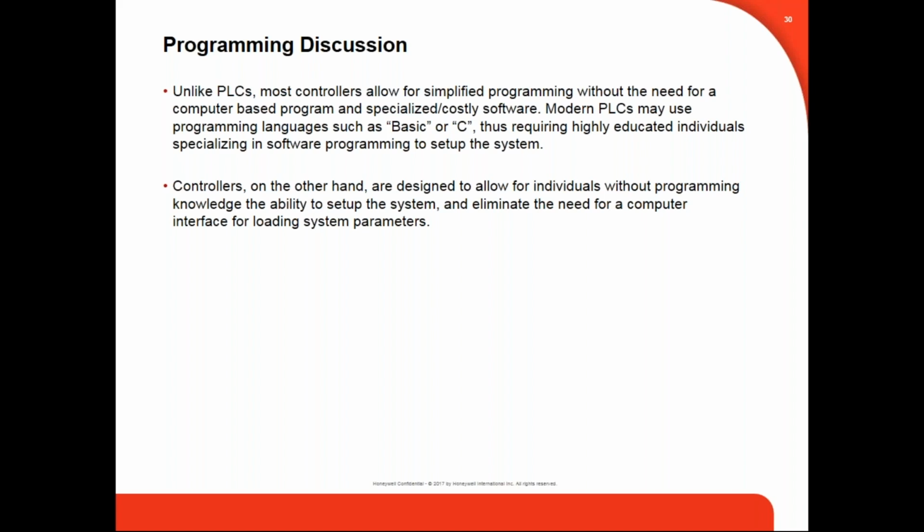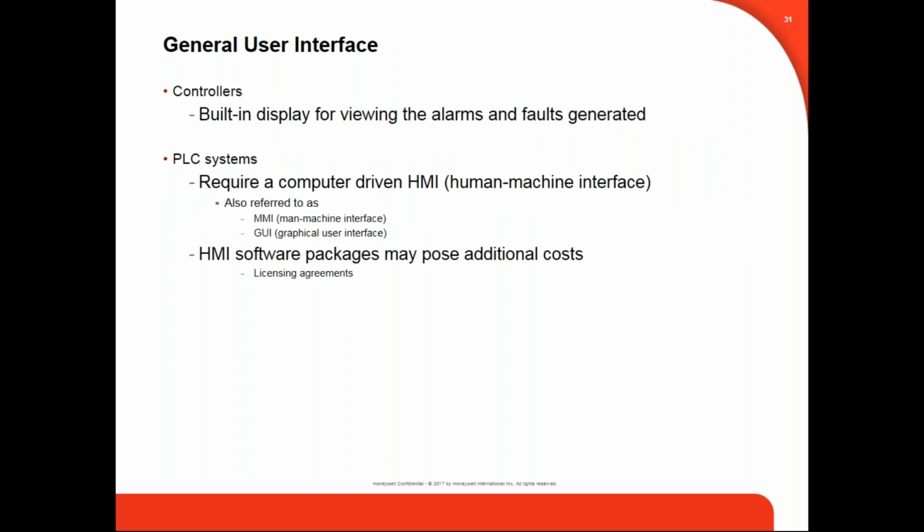And that is because you do have to hire somebody who is educated to be able to program the systems up. Controllers themselves do have built-in displays for viewing alarms and faults, whereas PLCs actually require a computer in addition to their original hardware for the human interface itself.